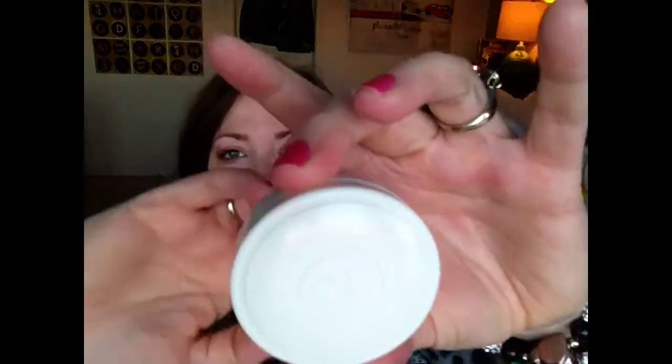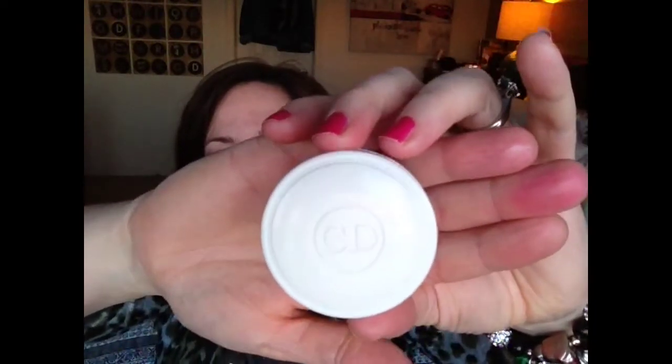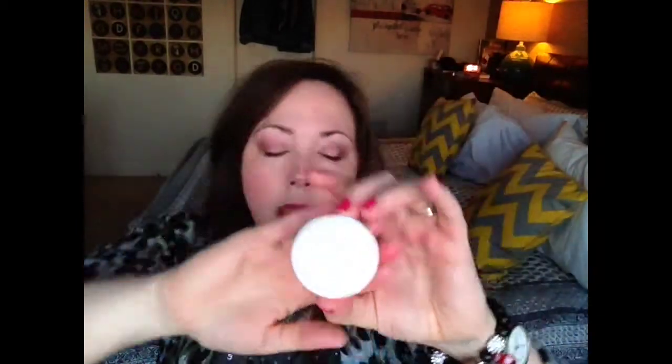The packaging itself is just really pretty, and I could see it sitting out on a vanity. I think it would look very nice. But to be honest with you, I really don't think it's worth the price tag. It's a nice product, but I have this, and I have the C.O. Bigelow Rose Salve Balm from Bath & Body Works. It's in a little tin as well.